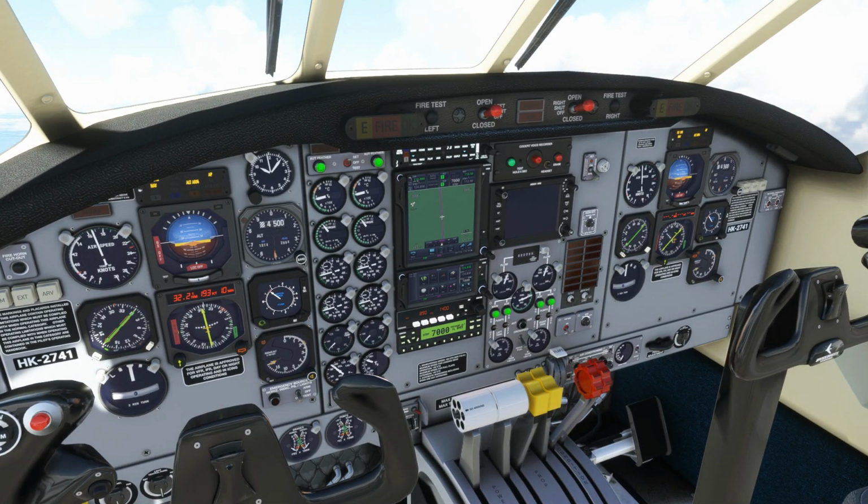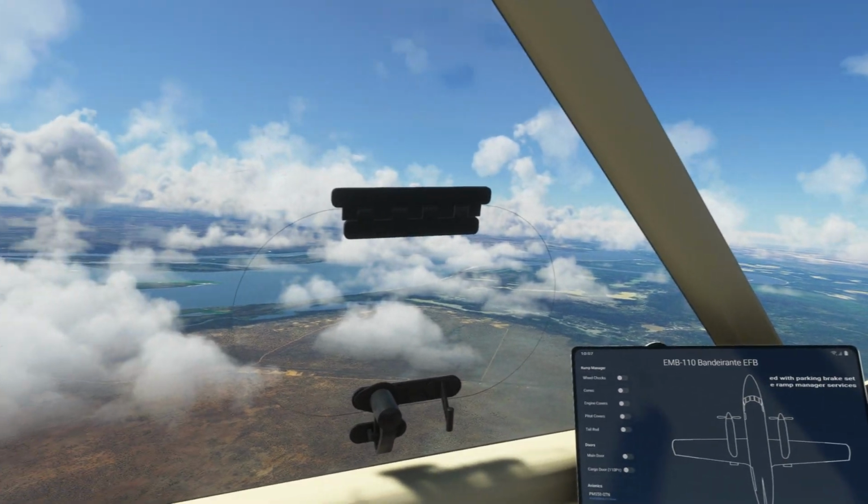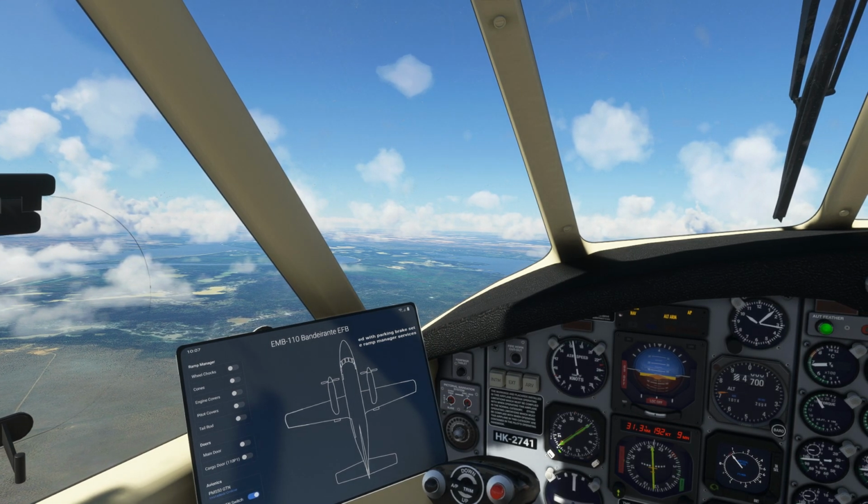Overall, this isn't really too long a flight. According to SimBrief, the flight time is only 43 minutes. So once we get up and reach our cruise altitude, we shouldn't be up there for long before we actually start our descent.